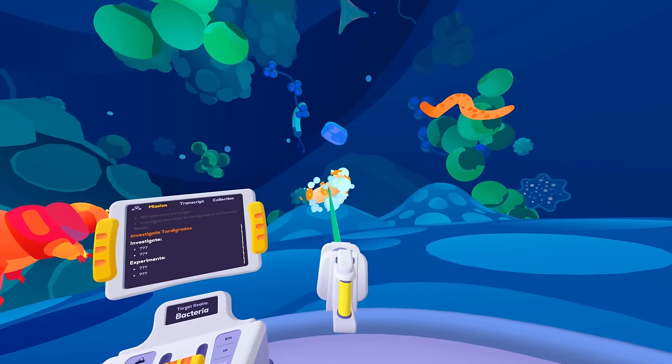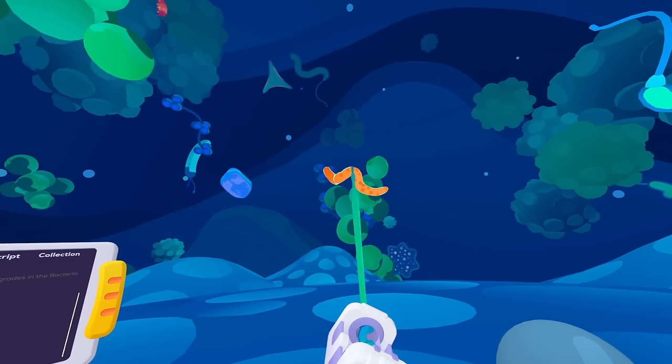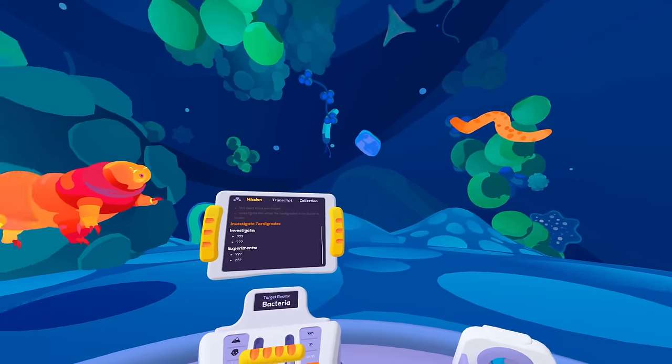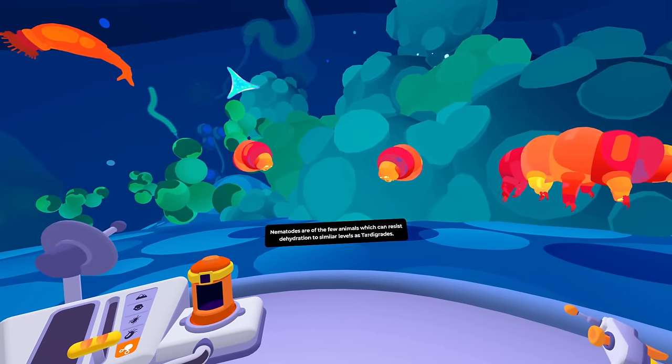Is that a Twinkie? It disappeared. It might have been a Twinkie. Is that a Cheeto?